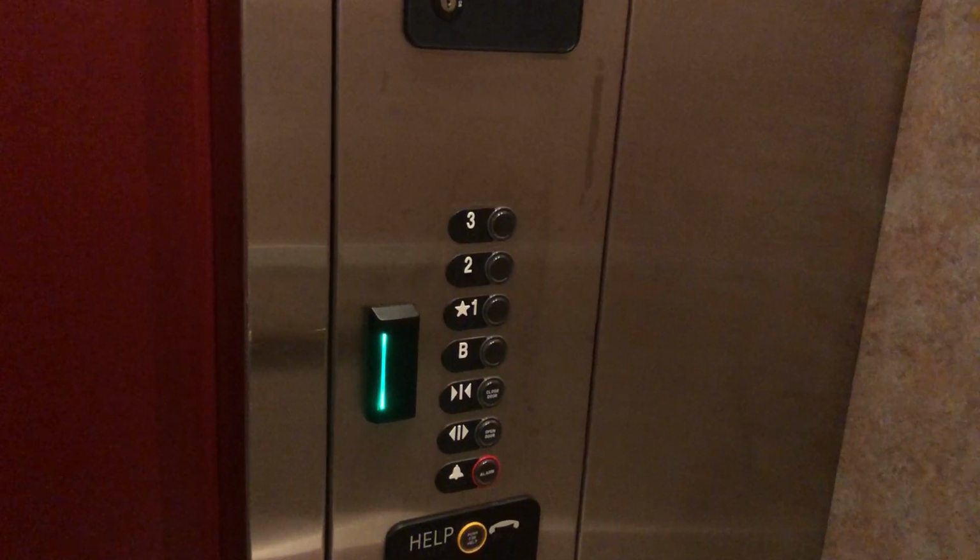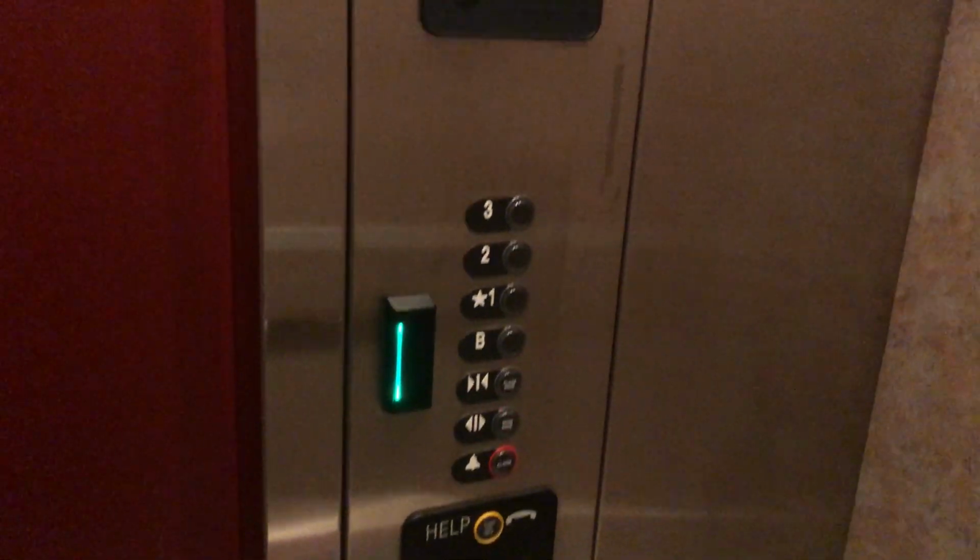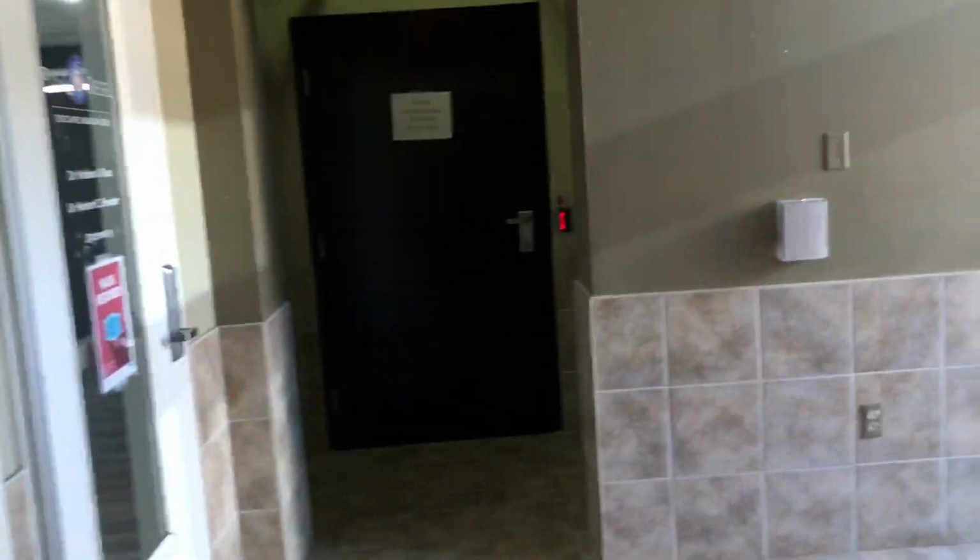Halogen or incandescent lights, little lights. You're back at 1. I guess the card readers are for all the floors, basement, 2, 3, not just for some floors or something like that. Otherwise, the basement would probably be locked.